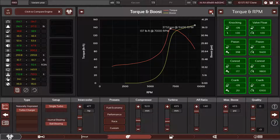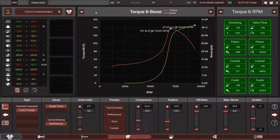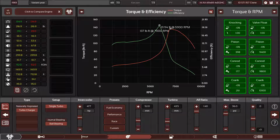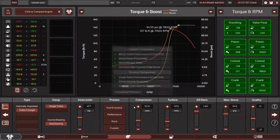Boost looks like, just keeps climbing. However, it climbs to a max of 37. We'll flatten it out right at that. Yeah, if we give it an early moment we're getting better performance. Where is RPM? 7,800 RPMs. So we want to squeeze it down to right there. 34.5 pounds per square inch of boost.